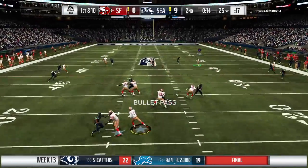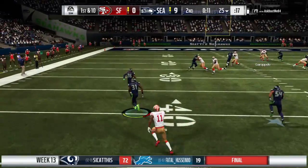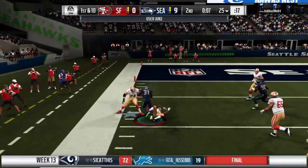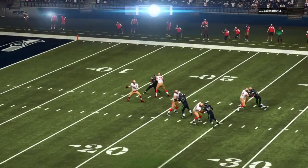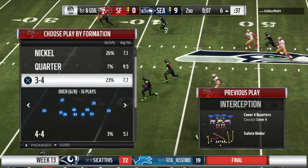Throwing on first is Garoppolo. And he fires one that's intercepted. Picked off by the Pro Bowl safety Cam Chancellor. Look at the dance and the juke. And he's giving his guys a shot for late points as they will take over in range for a field goal or maybe more.